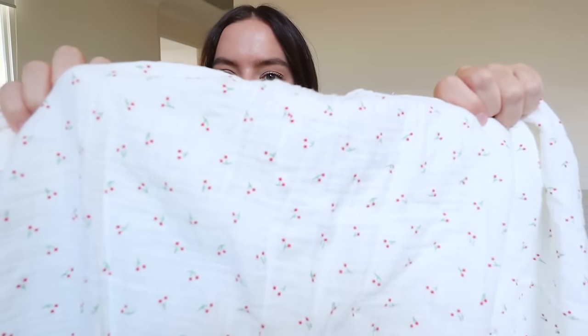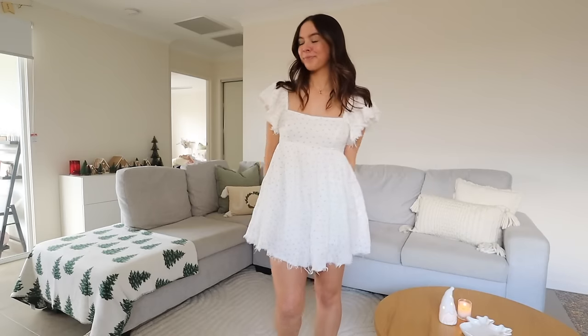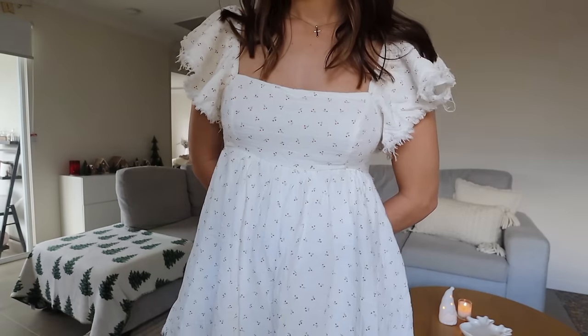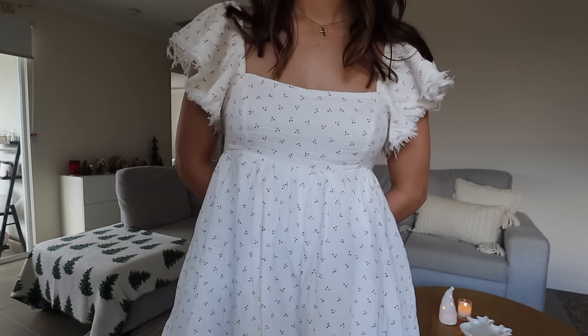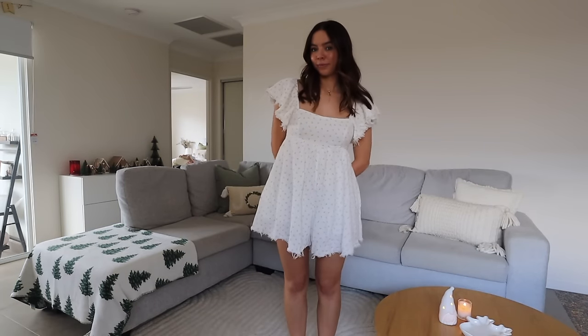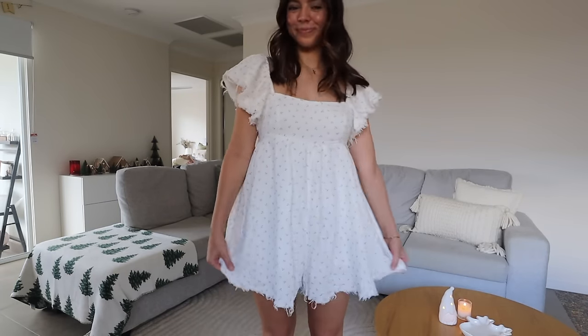You can't tell from far away, but up close you can see that it's actually got little cherries all over it. You're kidding. I also think this is a perfect Christmas day or Christmas time outfit because it's got the red and the green from the cherries, which is very Christmassy. But again, you can wear it at any other time of the year and it's not really giving Christmas. Does that make sense? It's Christmassy without being too Christmassy, and that's the perfect outfit for December, I think, because then you can wear it all the other times of the year as well.